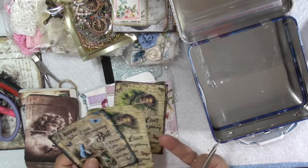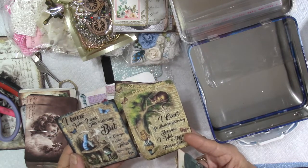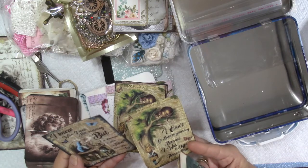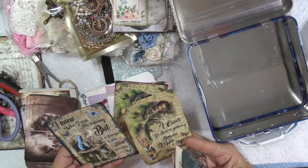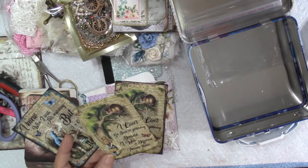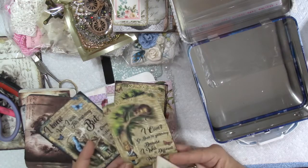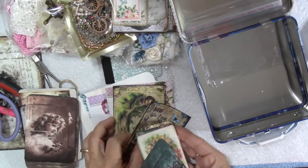And these both are bits from Alice in Wonderland. This one says, I know who I was this morning, but I've changed a few times since then. And this one says, I can't go back to yesterday because I was a different person then. Isn't that cool? I love those. So we've got a couple of those.